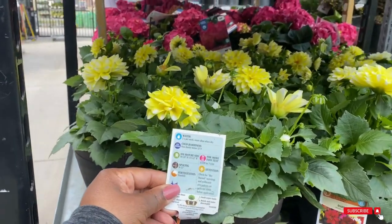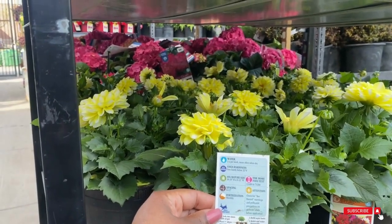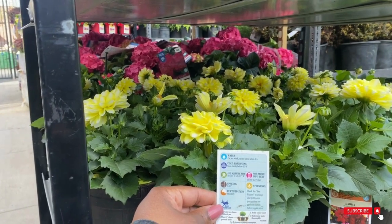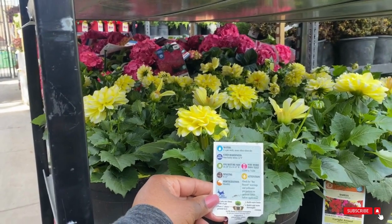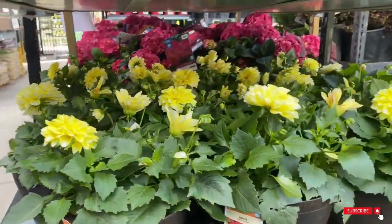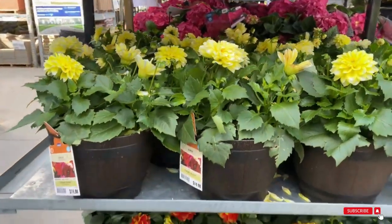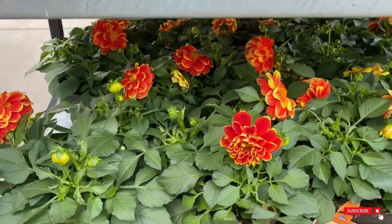Water 2 times per week. It is safe for all zones, non-hardy below 32 Fahrenheit. The average mature size is 10 to 18 inches in height and 8 to 12 inches in width. And you want to space this plant 8 to 12 inches apart and fertilize it monthly. So yes, this is the yellow dahlia. Oh my goodness. Ooh, now look at this one. Wow. Isn't it striking?